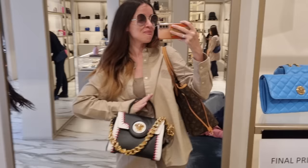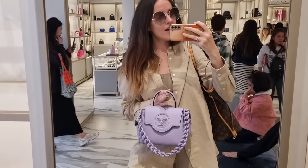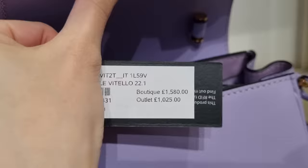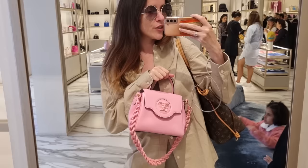Yeah, Versace pieces are statement bags, if you ask me. They're very out there, but I love the golden chain. I feel like these only came out recently with the matte hardware, the matte lilac and the matte pink. Can't believe that they're already here. Okay, so it's down to 1,000 from 1,500. A third off. Do you like the pink more or the lilac, the purple?